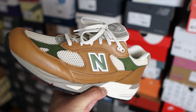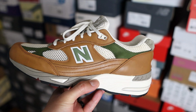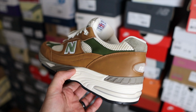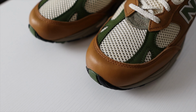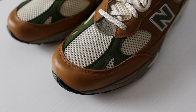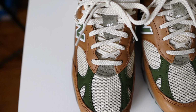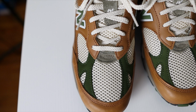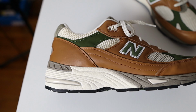When it comes to the materials on these, the overlays are that really nice leather material. On the underlays, you'll find that mesh material, which does have some wider holes, which is gonna give the shoe more breathability because the primary overlays on these is the leather. So that's definitely a nice detail compared to other 991s where the holes on the mesh are obviously a little bit smaller. You also have some nubuck overlays on the toe box in that green color, and you'll find some of that similar nubuck around the ankle collar of the shoe.